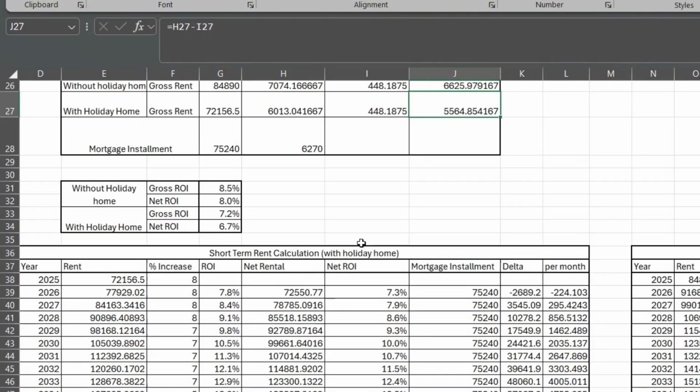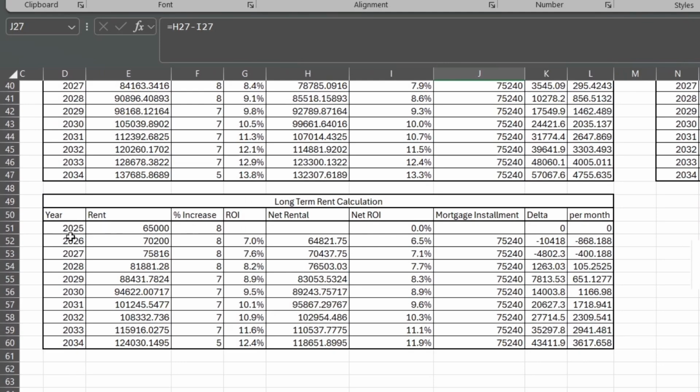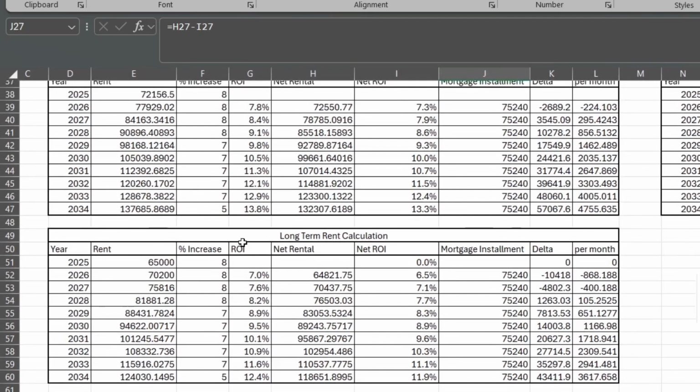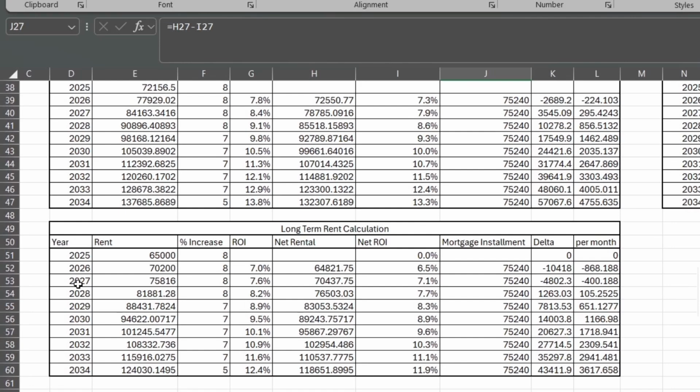And if we go for a long term rental, then this is the projection for the next 9 to 10 years, with a very safe increase in rent of 8 to 7% and then 5%. So by 2027, 2028, in the long term, you'll be getting around 7.7%.